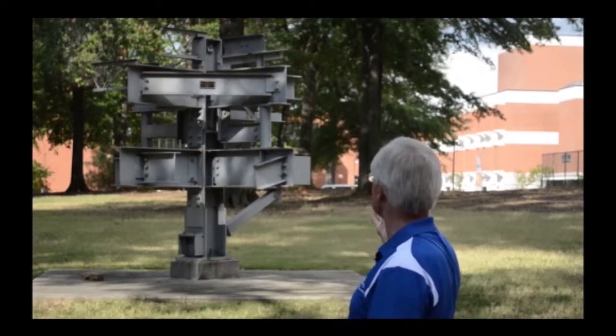Today we continue our tour of the Herff College of Engineering with the Department of Civil Engineering. Did you know that civil engineering is the oldest branch of engineering? The Roman aqueducts and the pyramids of Egypt are early examples of civil engineering work. Today we begin our tour with the steel structure.